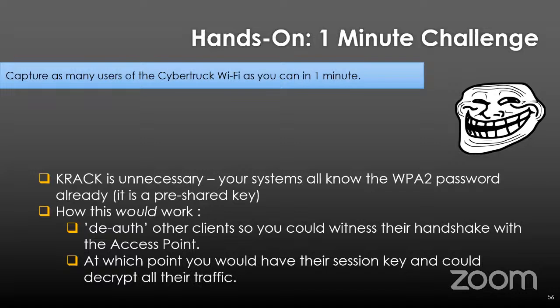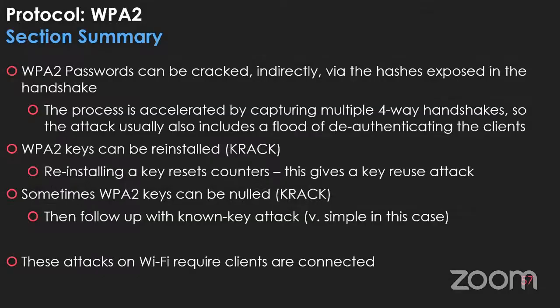All right. This is not actually a challenge. Do not attack the Wi-Fi. We're all using it. Don't be a dick. All right. No, don't do it.